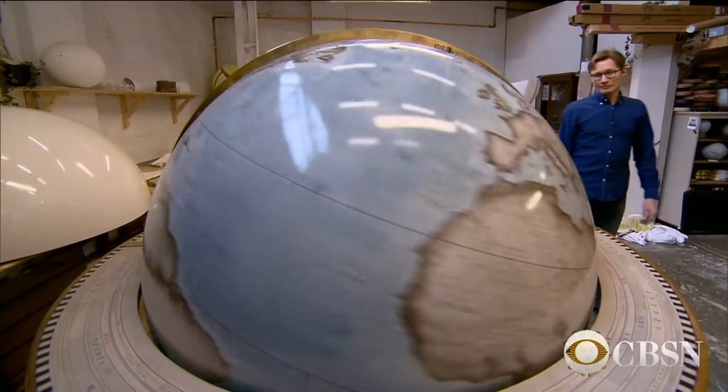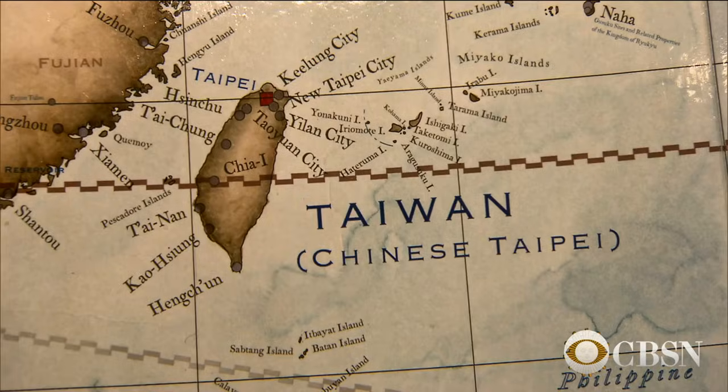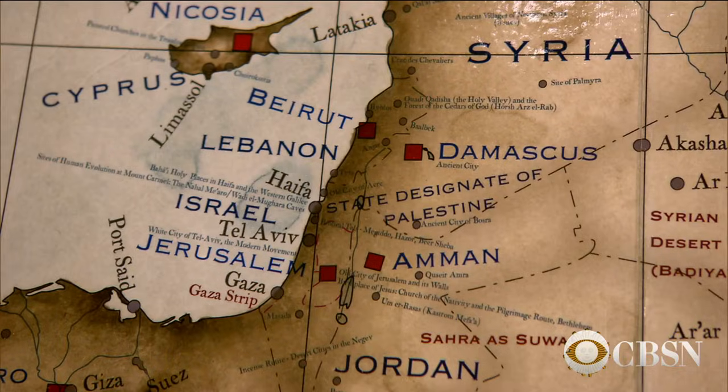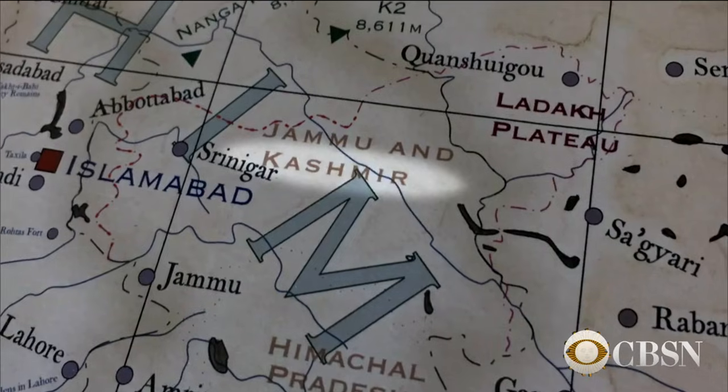Wow. For a globe maker, the map can be tricky. We sometimes might call a country by 2 names. Taiwan, Chinese Taipei. We might have borders that we put down as disputed borders. And even with India, if I sell a globe in India... What do you do about Kashmir? Well, this is the problem. I can go to prison for 6 months if I mark it incorrectly.